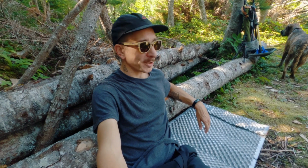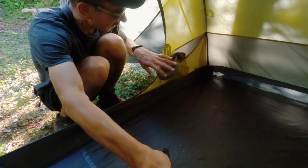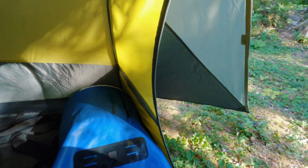Let me show you some of the cool features about this tent. The doors open up almost all the way around, and you can just tuck them into the corner pockets here. There's one of those pockets on every corner of the tent, along with these little gear loops up in the corners at top.